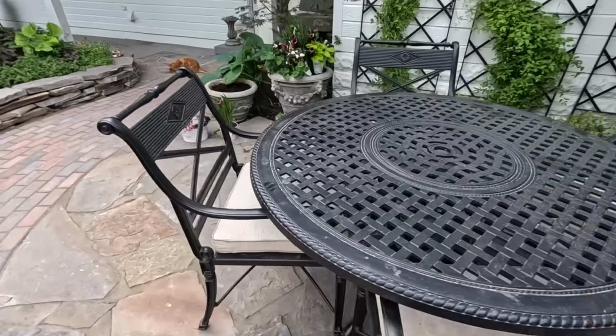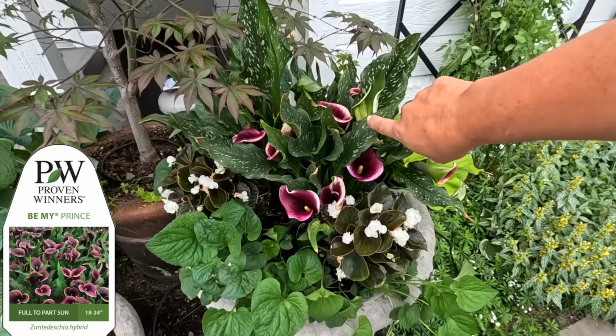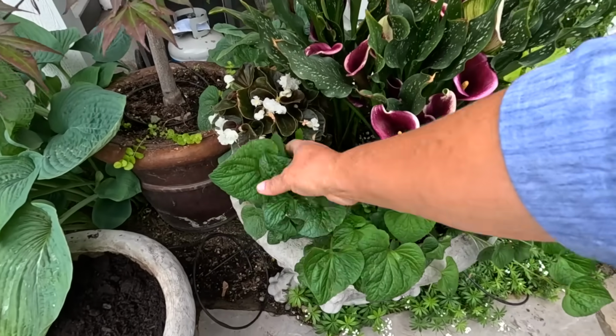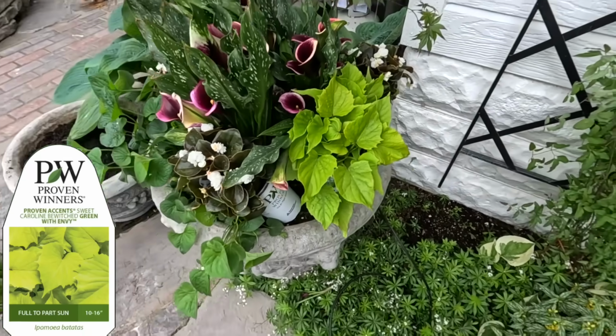And then over here, we've got some existing things in pots. Like I just planted these, I think there's a Be My Prince calla lilies, and we had some violas come back up from last year. So I'm just gonna put a few double up white begonias in here. And then in the blank spot, a Sweet Caroline Bewitched Green with Envy sweet potato vine.